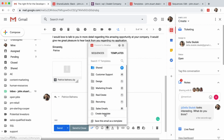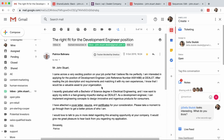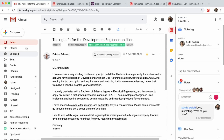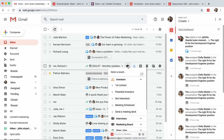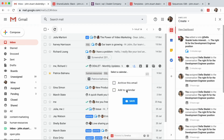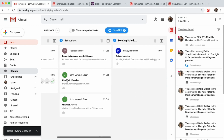Once everything is in motion, you can monitor your pipelines with Trello-like project boards. It only takes a few clicks to turn emails into task cards and add them to your team's board. Gmelius gives you full visibility, from agile sprints and investor management to onboarding new team members.